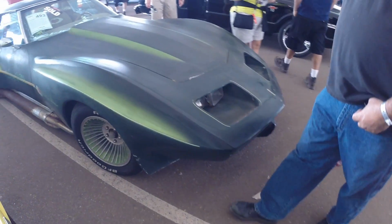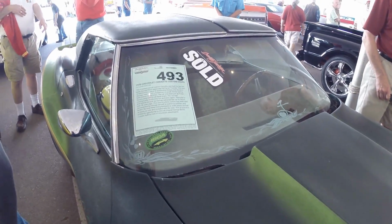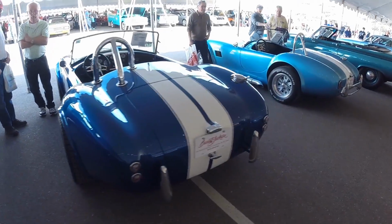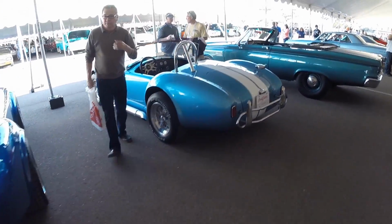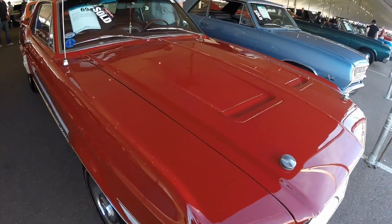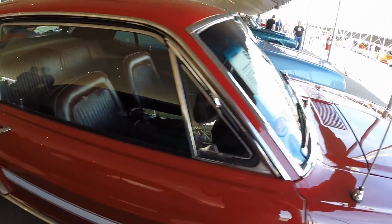26K. So here's a customized C3 Corvette built for Farrah Fawcett, sold for 49K. So this one sold for 60. There's a couple more Cobras. So this car reminds me of someone from high school too. Sold for $23,500.